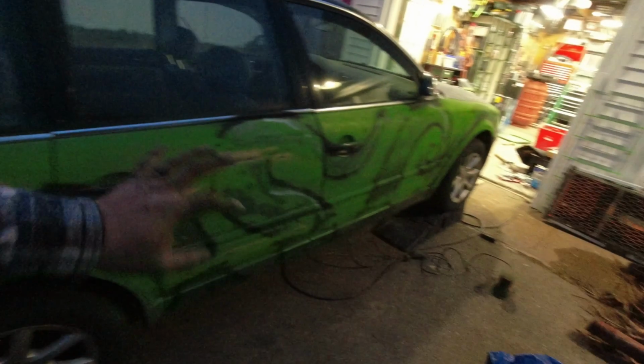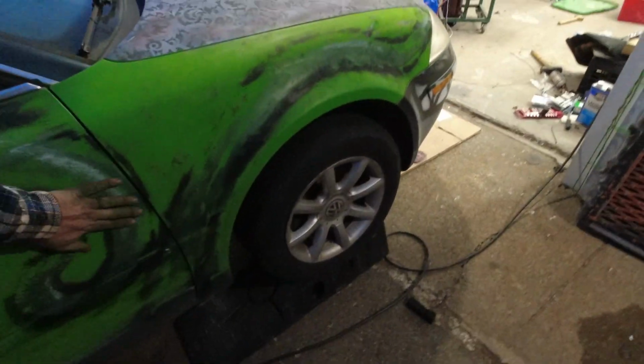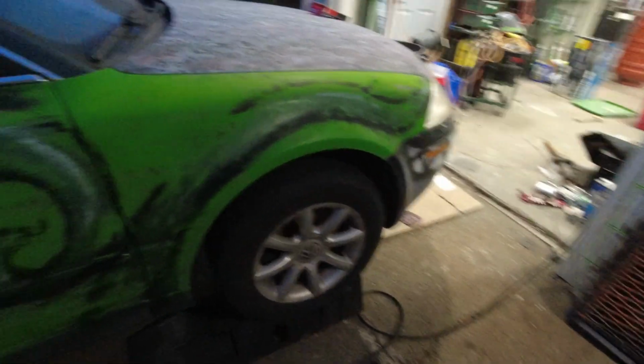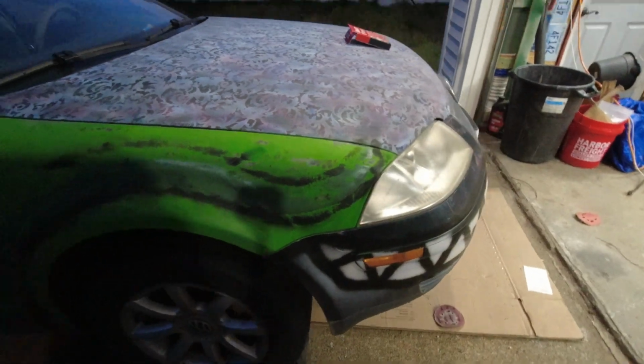That's a massive improvement in smoothness, even though it looks way worse now. I got most of the drips and runs on the flat surfaces. Areas like the cove of the fender in here need to get done by hand.